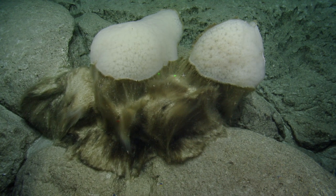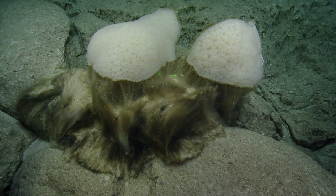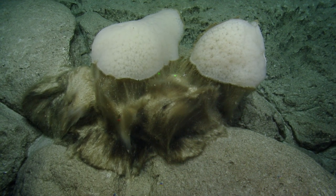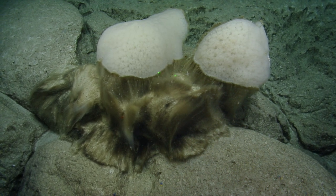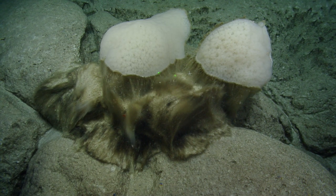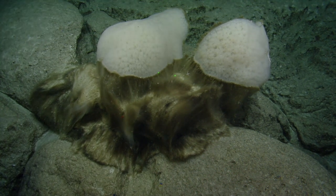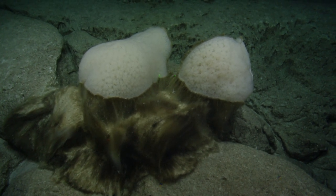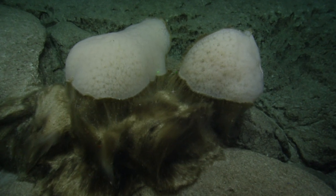Can we sample it, please? Sure. Suction? We can try it. I'm suspecting you're going to have to tear it at least first with the manipulator arm. Yeah, I can tear it with the slurp. Okay. Are you trying to get the attachment hairs or the actual sponge? A little bit of both would be great. The attachment hairs? Push in there. There, I'll get a close-up of it.